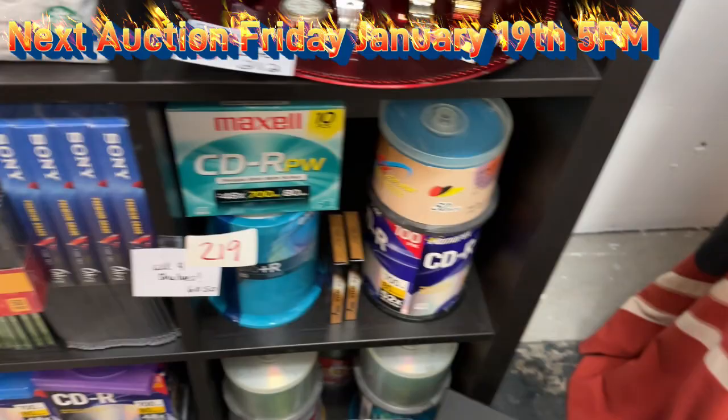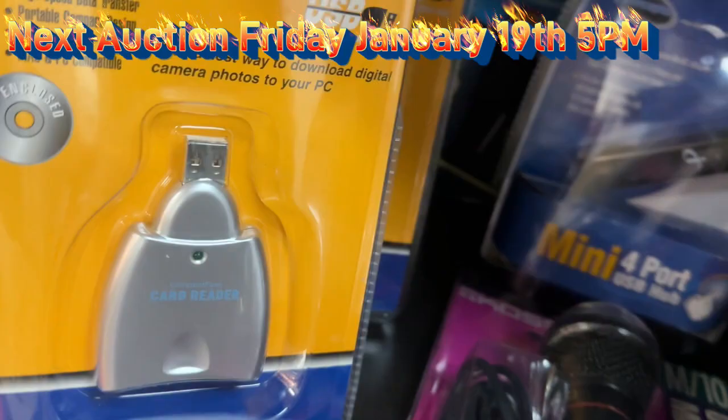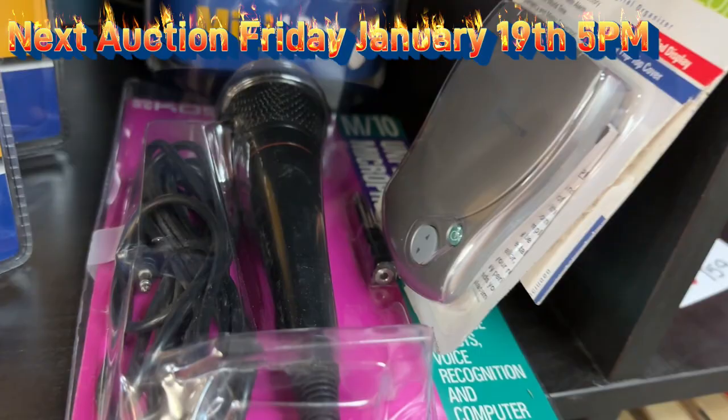CDs, DVDs, rewritable CDs and DVDs, and all kinds, tons of those. Vintage book lot, really cool. Another Coach purse, got a lot of Coach purses. Digital card readers, ports, the whole nine yards right there, guys. Even a microphone, you can practice being an auctioneer. This cool oriental piece right here, and then we're gonna walk you on down.